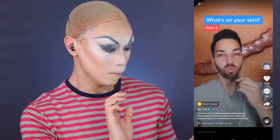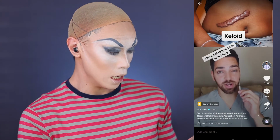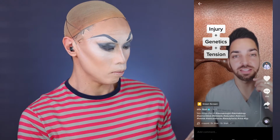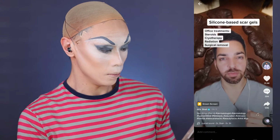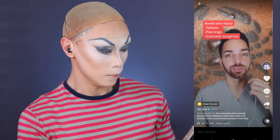Next. What's on your skin, part 4. This is a keloid, which is an exaggerated healing response to skin injury. They're often genetic, and they occur in areas that get a lot of attention, like the upper back and chest. Drugstore silicone-based scar gels may help, but most need to be treated in the office by a dermatologist. In individuals prone to keloids, it's important to avoid skin injury.